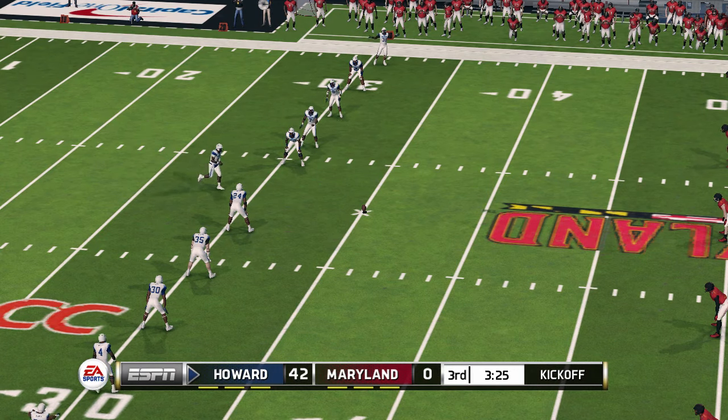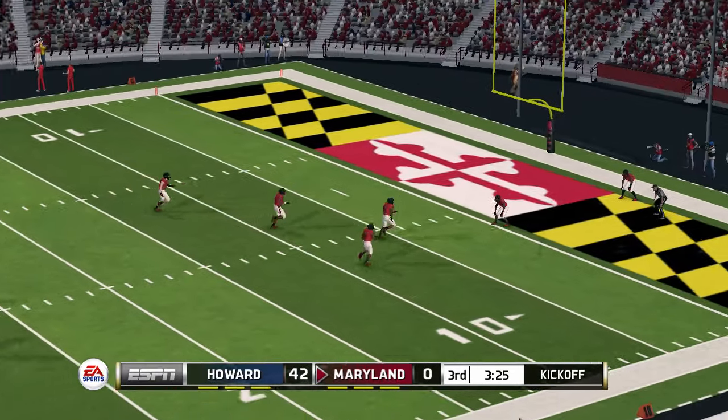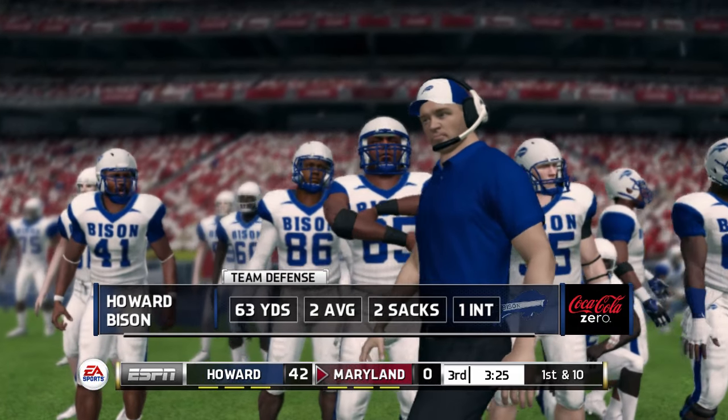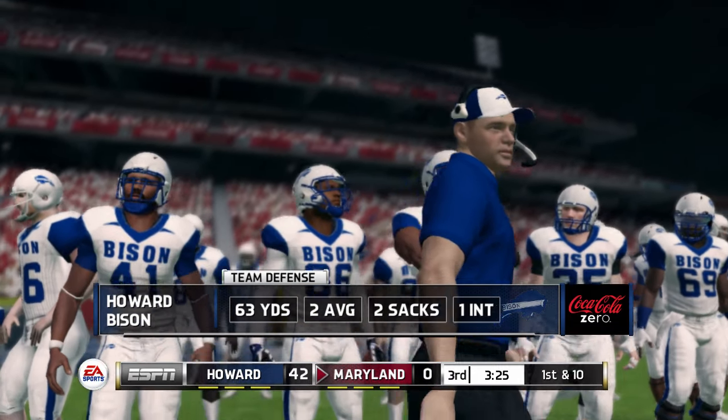Livingston has the ball all teed up, and he's ready to kick this one off. He kicks it off, and he got all of that one. And it goes into the end zone, down for a touchback. I tell you what, you got to give these guys credit. They put up a great defensive effort in the first half. They carry it over in the second half. Doesn't look like they're going to give in.